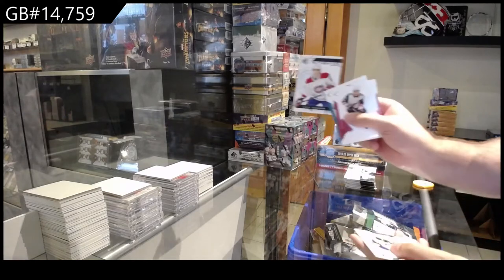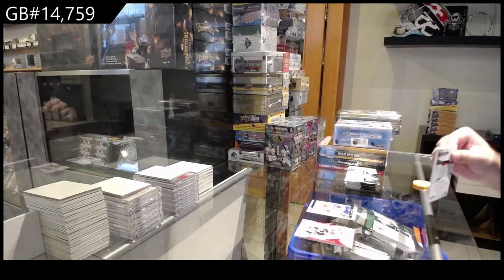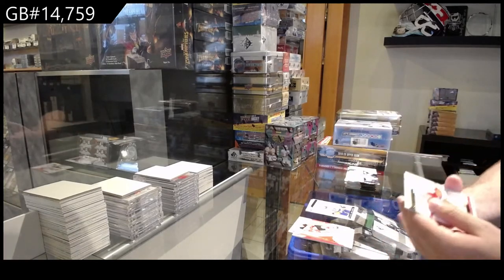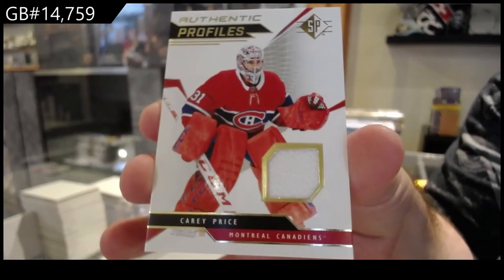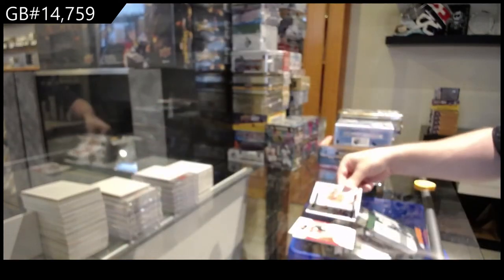We've got an Authentics for the Habs of Noah Juulsen. We've got a Blue of Kerfoot for the Avs. Rookie Authentics of Dal Cole for the Islanders. And a Profiles jersey, Carey Price. Carey Price for the Montreal Canadiens.